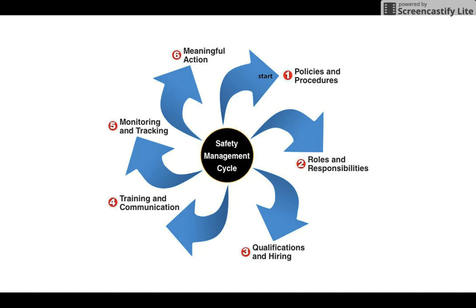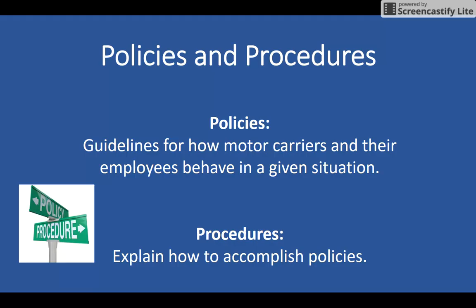If you take a look at the safety management cycle that they developed, you can see the 6 different characteristics and 6 different parts of the framework. The first part starts off with policies and procedures. Policies are guidelines for how motor carriers and employees behave in any situation. It's essentially how, from the top down, management decides how the carrier is going to operate and how the employees who work for the carrier are going to operate in the environments that they're faced with. Procedures, obviously, just explain how to accomplish the policies.